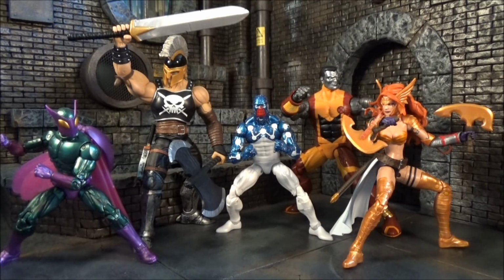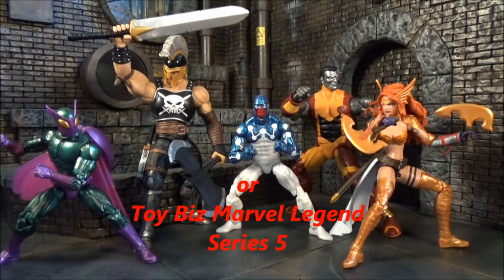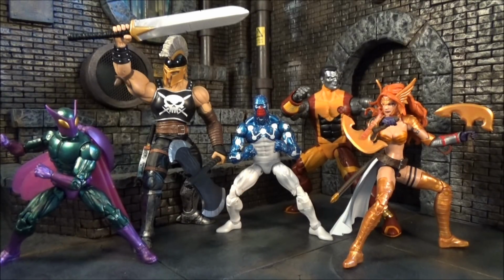Then you have Colossus in the back. I really wasn't feeling this suit all the way. I really love the Jim Lee suit. But in order to have that, you got to have the Marvel Select version, which I haven't been able to obtain. But still, we're not talking about that. We're talking about Hasbro. But he's definitely a very, very well done Colossus. I love the size of him. Also, he came with another bearded head sculpt, which was pretty dope as well.